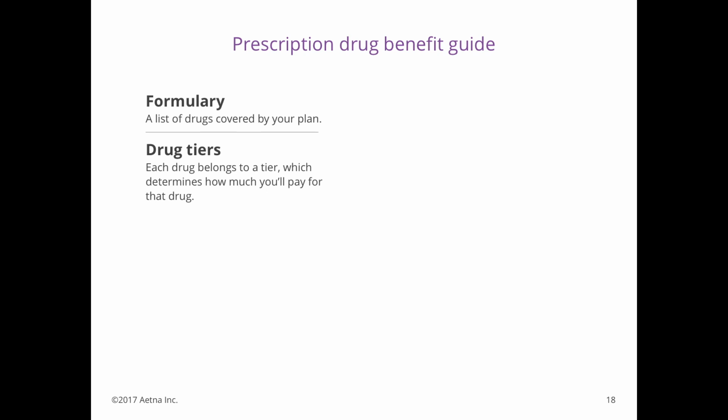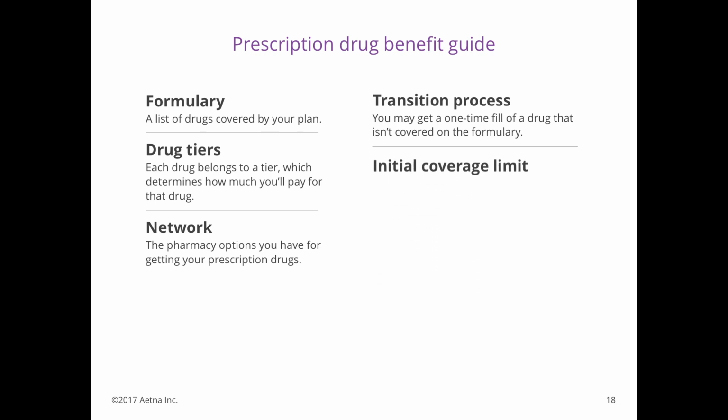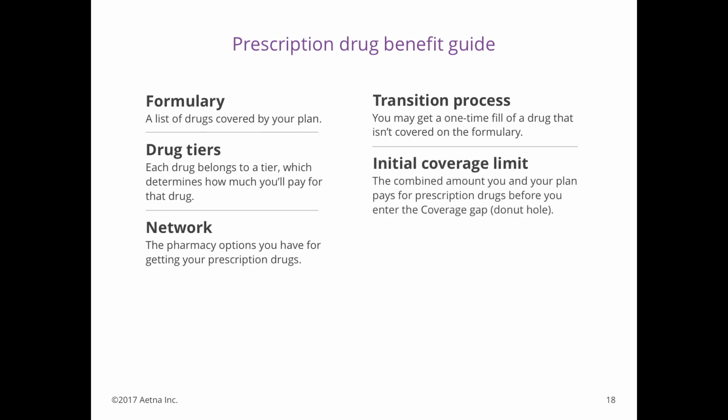Here are some important Part D terms you should know. Formulary, a list of prescription drugs covered by your plan. Drug tiers. Each drug belongs to a tier, which determines how much you will pay for that drug. Network, the pharmacies where you can get your prescription drugs. Transition process, when you can get a one-time fill of a drug that isn't covered on the formulary. Initial coverage limit, the combined amount you and your plan pay for prescription drugs before you enter the coverage gap, or donut hole.